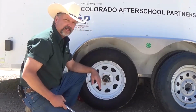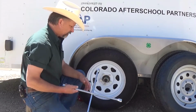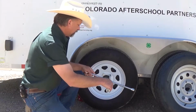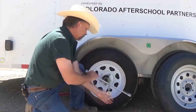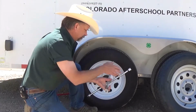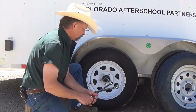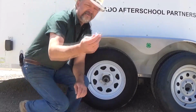I'm going to take my lug wrench and I'm going to continue to take off all 5 lugs from this wheel. To do that, I'm going to simply find the same wrench size. In this case, it's the 13/16, and I am going to continue to take the lug nuts off. Very simple. All right.